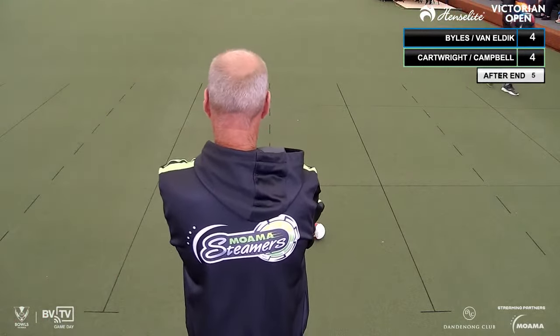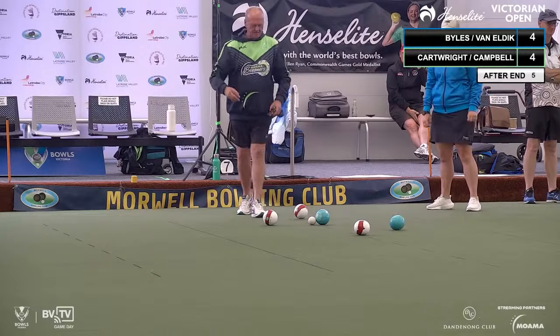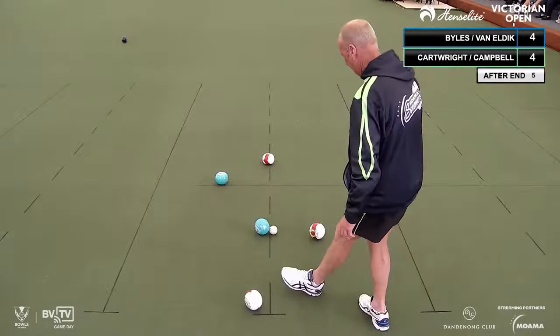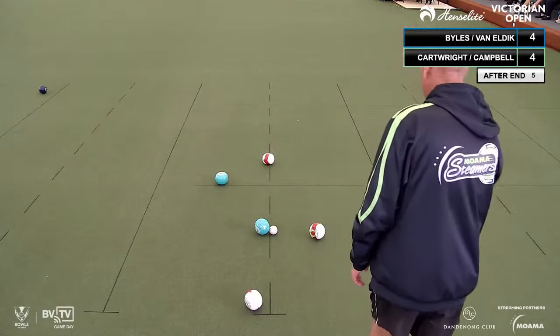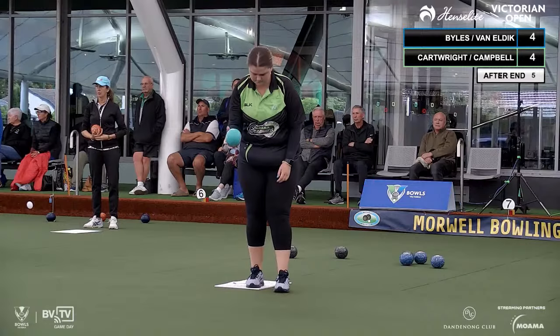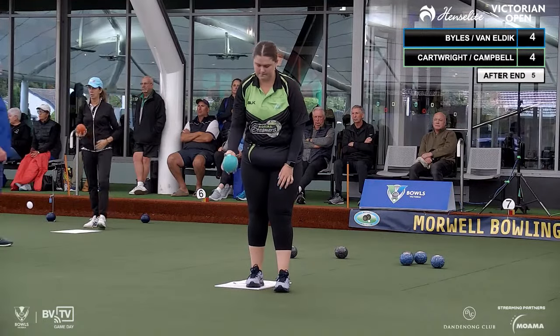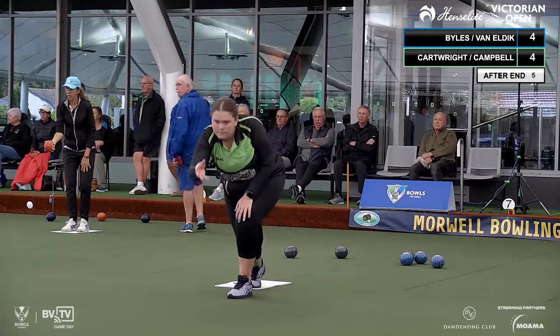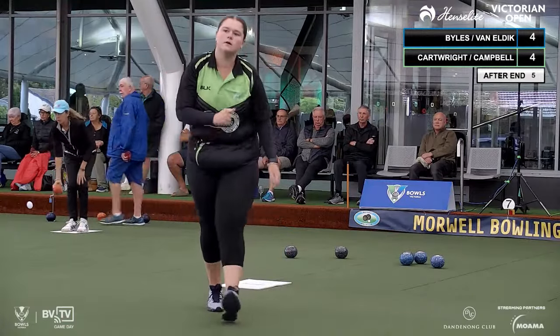Yeah. A few times, Matty jumping over to this backhand side seems a little bit tricky. Sure, if it's a fraction slower or no, we've seen a few players fall into the trap of cutting across the head, but also not quite having the weight on a few of those shots.